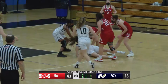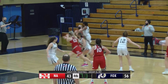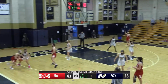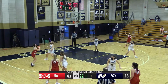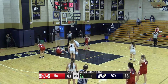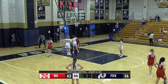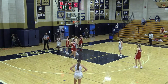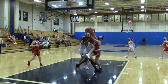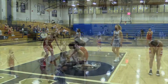Here comes Lydia bringing it up. Cole Terrell reaches in, gets a steal. Nice steal. Get it taken back. Good try. Long cross-court pass. Ooh, there's a crash. That's crashing the boards there, boy. Whoa. Here's the over the back. Jordan came out. Ooh, yeah, she took it from two of them on that.